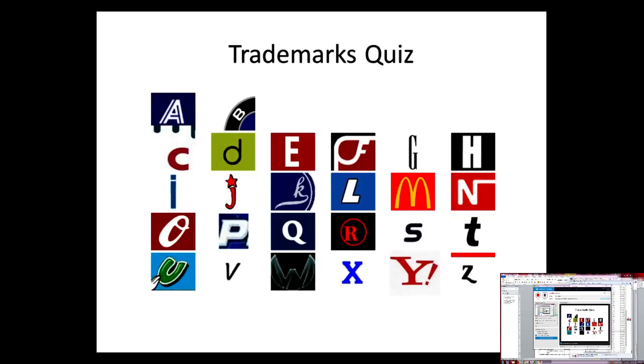Look at all these letters here, see if you recognize any of them. And what's very interesting is that many of these trademarks have gone away now. You can see here the A, that's the A from Sears. Sears is no longer functioning. You can see M from McDonald's. The R from Radio Shack. Radio Shack's now gone. Why do we care about these letters?